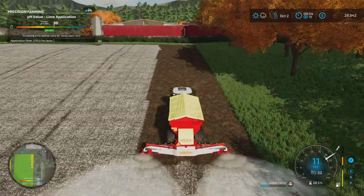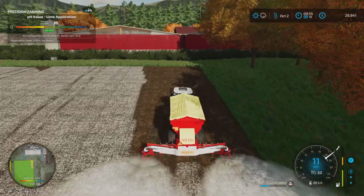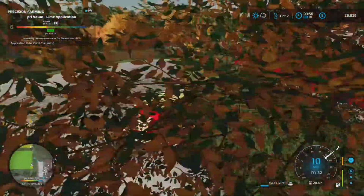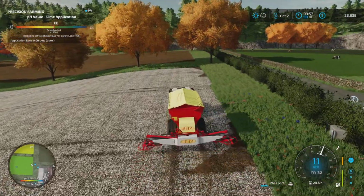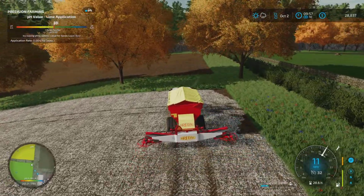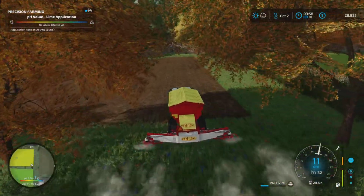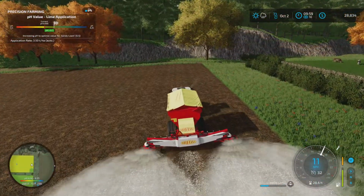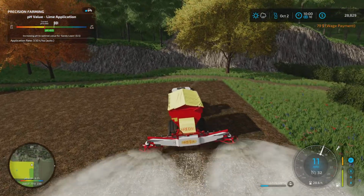But regardless, this is helping the nitrogen levels, I believe. No, the pH levels. The nitrogen is the fertilizer. I've got to get these terms right. So like here, it's going to turn it off, and I want to get this section, but I don't think it's going to do it. Nope, didn't do it. And didn't do it. So I've got 28% left. I'm just going to come over here and start spreading on this field too, because I'm trying to empty it out so that I can get fertilizer in here and start fertilizing these fields as well.